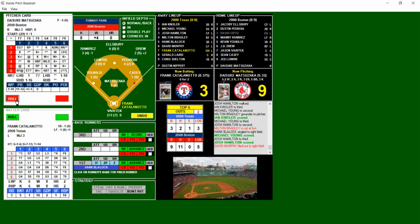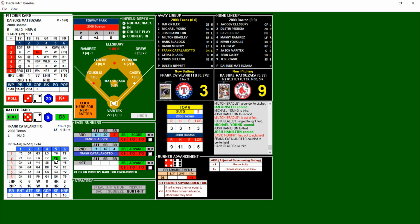He's 0 for 2, and here's the pitch. Catalanotto, 3-2, column 3, row 2. Strikeout plus on a 1 to 16. The 20 is too high. And with that, it's going to be a 5-2, column 5, row 2. That's going to be a double out there to Ellsbury. It's a one-hopper off the Green Monster. And with that, Catalanotto will go to second, Belloc to third. Belloc will get the hold side.